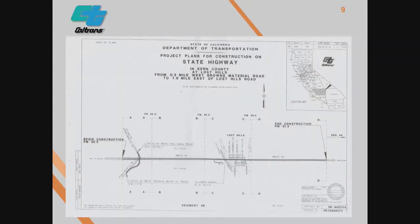Here's another map of segment 4B, the project in design. Basically, this project goes from the west. It ties into our original segment 1 project, a four-lane expressway, which, as mentioned, was completed back in 2011, and then proceeds east and ties into the project that is now in construction near I-5. We start at Brown Superior Road, go east, and go through the Chevron oil field, which presents a whole set of challenges. We cross the California Aqueduct, go through the community of Lost Hills, and then continue east and tie into the project in construction.